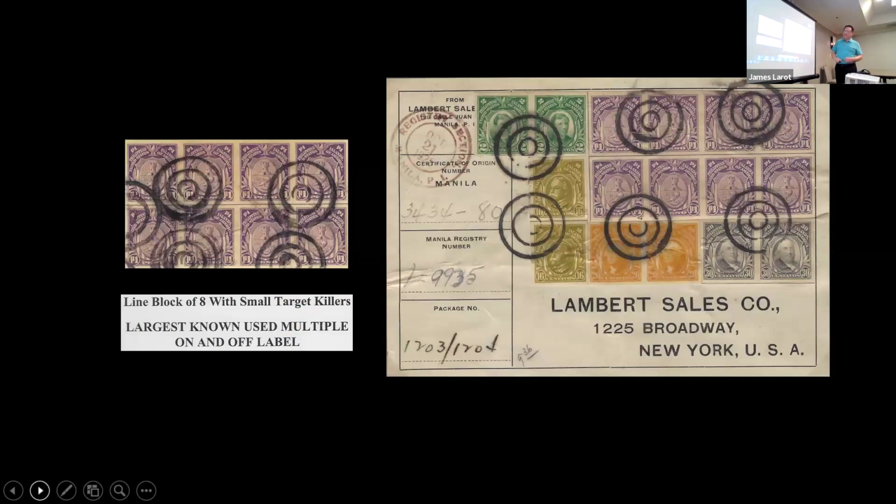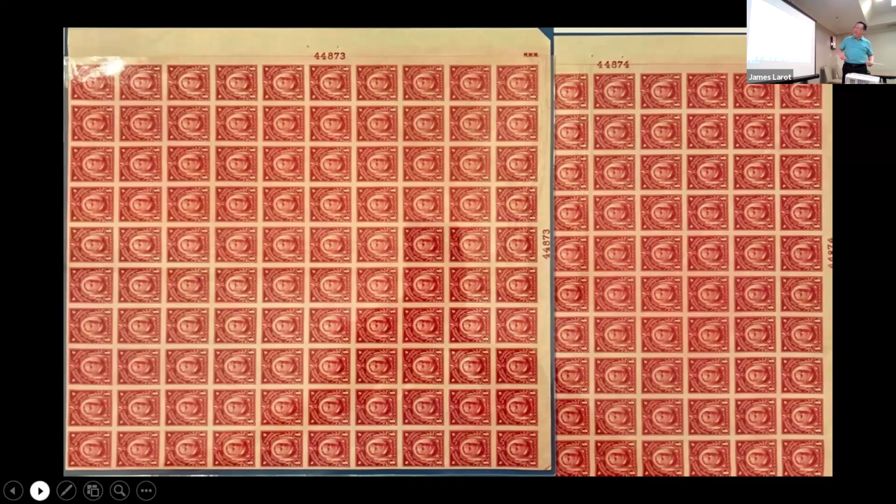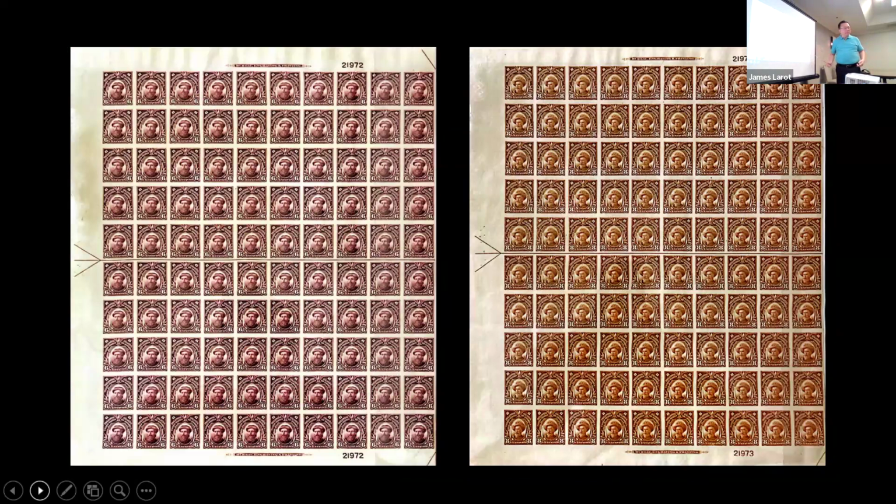Next slide. 1-peso. I think James has a block of this. Next slide. Now you can go further. Go for the whole thing, and then go for the whole page. They're available. Next slide, please. Next slide. See, these are the harder ones. I think they have like 3 or 4 reported. I'll show you a bigger slide later.